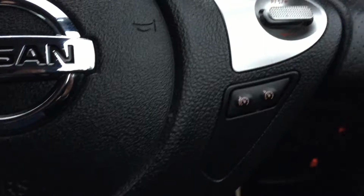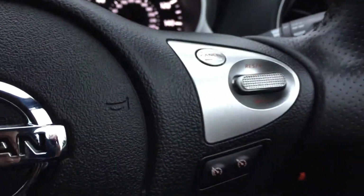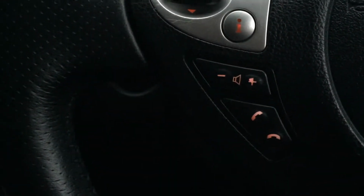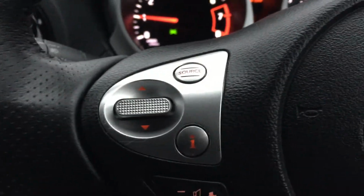So on the steering wheel, you've got the cruise control, which is all on the right side there. You've also got the Bluetooth for your telephone, and here this will scroll through your onboard computer.